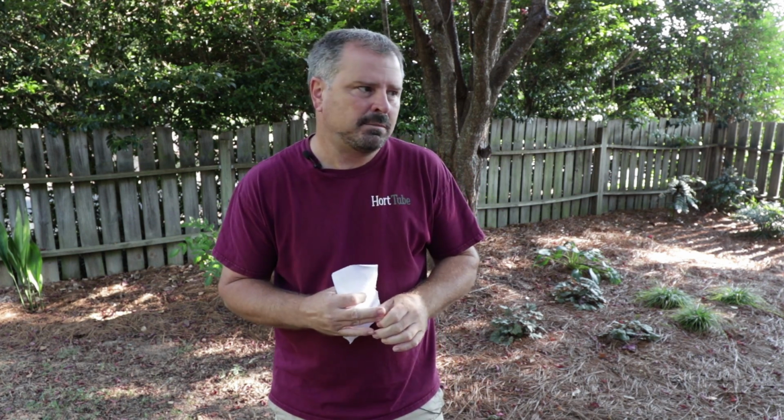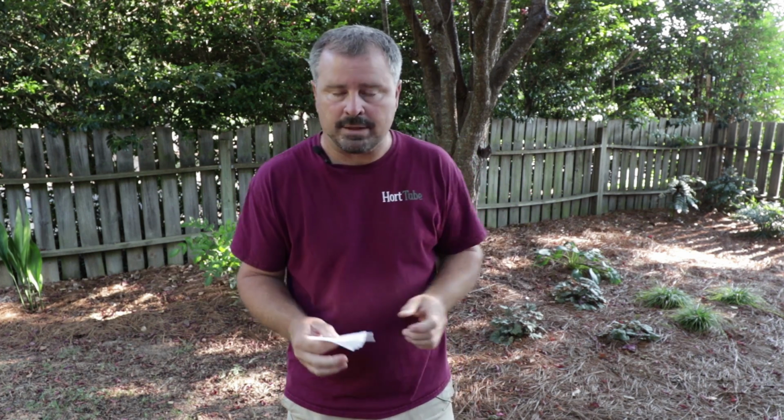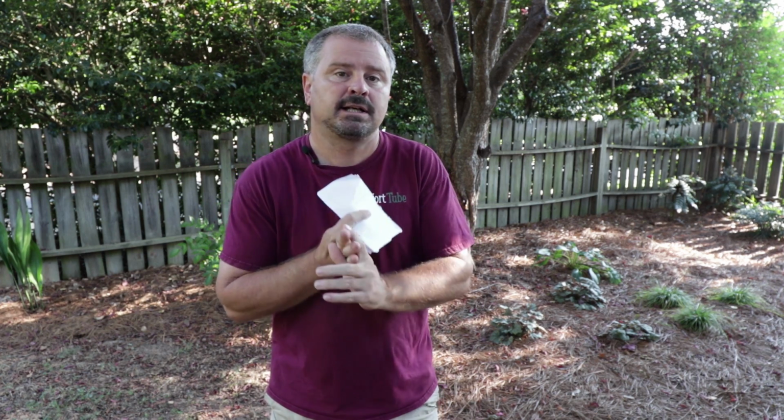So if I had a nutsedge problem in my yard, I would probably in that area switch to pine bark mulch if it's available to you. And obviously in the meantime, you're going to have to pull what you have or spray what you have. That's your two options. Okay, so somebody asked me about pruning conifers.